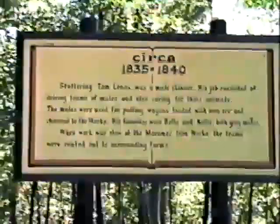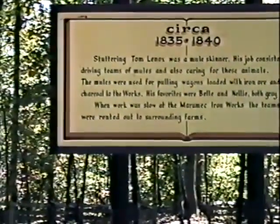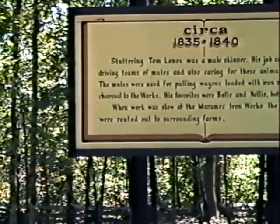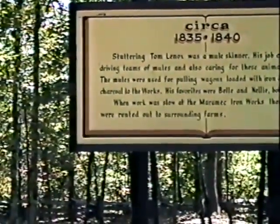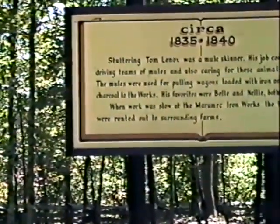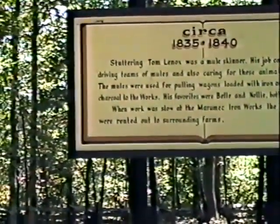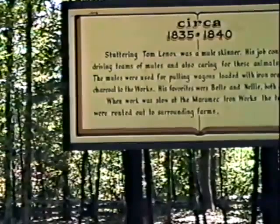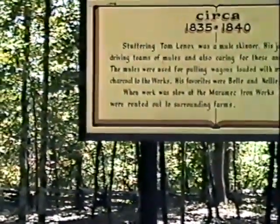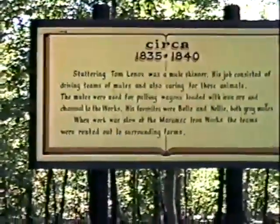And you can see it in the town road is an area now with the old rail fence, and this is the sign in the picture here. It says circa, whatever that means, 1835 to 1840. Stuttering Tom Lennox was a mule skinner. His job consisted of driving teams of mules and also caring for these animals. The mules were used for pulling wagons loaded with iron ore and charcoal to the works. His favorites were Belle and Nellie, both gray mules. When work was slow at the Merrimack Iron Works, the teams were rented out to surrounding farmers.